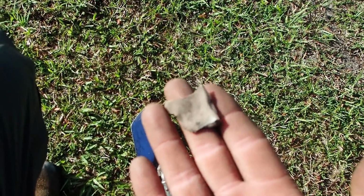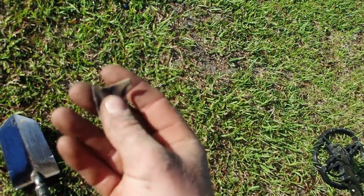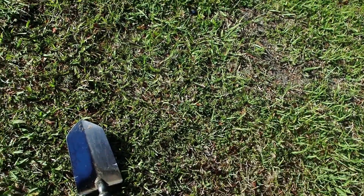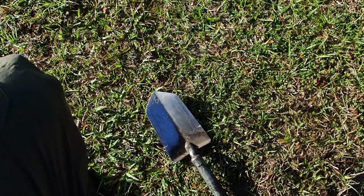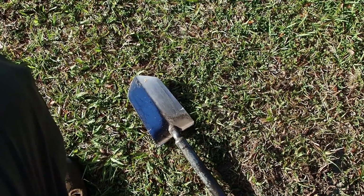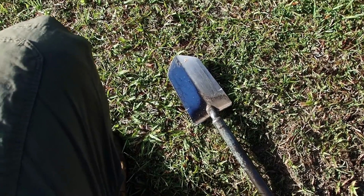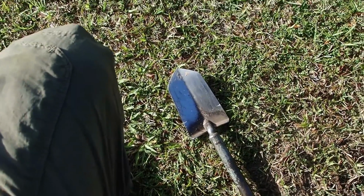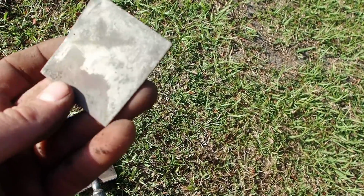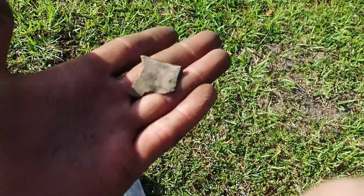Alright, I'm finding lots of lead. Cut up pieces of lead, bent, melted pieces of lead, and a lot of brass. Weird brass. A lot of it is super deep and it's coming up like shiny. Let me see if I can find a piece for you here. Threw it in my bag. Can't find it right now, but like that piece, it's shiny. It's weird, and it was very deep. We got lead too. I'm trying to figure this place out.